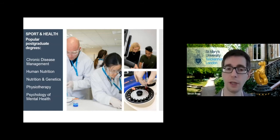Our master's degree in chronic disease management has been designed for people who work in many different areas of health, and now they need extra skills to advance their career. So we look at things such as public health, project management for healthcare, and how to work with patients one-to-one, and behavioral change. So how can you support patients to change some of those habits and improve their quality of life?